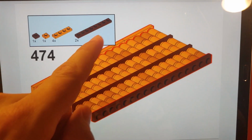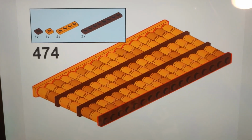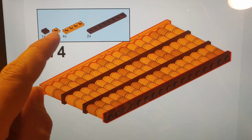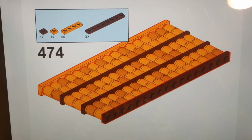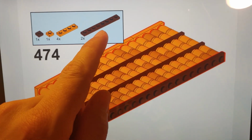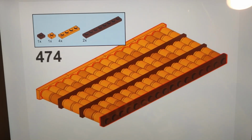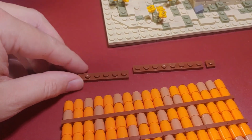Well, but I have seen that we are almost at the end of the instructions, and there are still a lot of those brown plates left over. So these are 2, 4, 6, 8. These are 1 by 8 dark brown, reddish brown plates, and 1 by 1 plates. And now when we count the studs of the orange plates, 4 times 4 studs is 16 studs, plus this 1 by 1 plate, that is 17 studs. And those 2 times 8 studs is 16 studs, plus 1 stud is 17 studs. So what we are going to do now, we simply use these brown plates here instead of the orange ones.